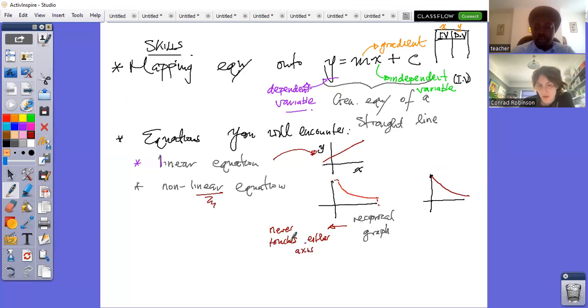Is that in every case? In every case. And a reciprocal graph is the graph you get from an equation that looks like 1 over x. Right, so that was the question. Very good. You're beginning to tie them in. Absolutely. But we're all going to bring it together.